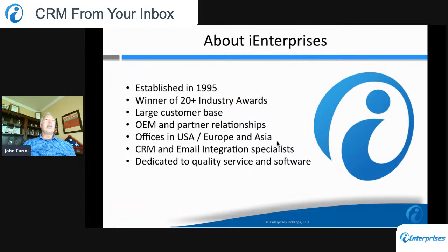So just a little bit about the company first. We've actually been around for more than 20 years. And ever since the beginning, believe it or not, we've been delivering CRM as part of email and calendar. The first product we created actually was an integration of that, and we've been working on it ever since, making it better and better. We've won all sorts of awards. We actually have OEM relationships, which means some of the larger vendors sell our products under their names, companies such as Oracle and some others. We have an office here in the United States, as well as Europe and Asia. And we've been in CRM, and specifically the email integration of CRM, all this time.